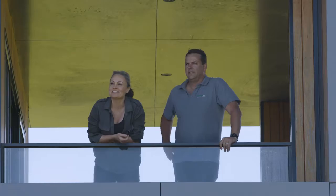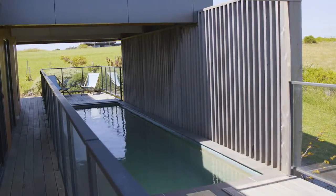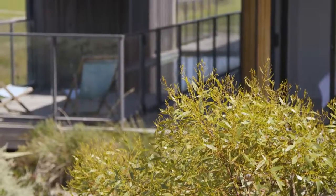Oh, wow. Oh, this is so nice. How beautiful is this? How amazing. Oh my gosh, and there's a swimming pool. Yes, it's down there, so that's tucked away on the eastern side of the house, away from the weather. How cool. You've thought of everything.